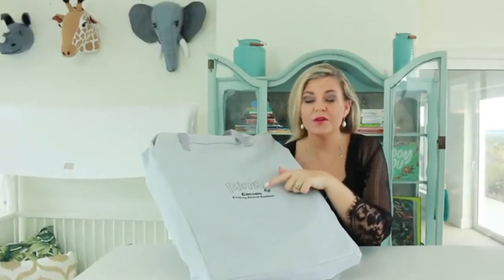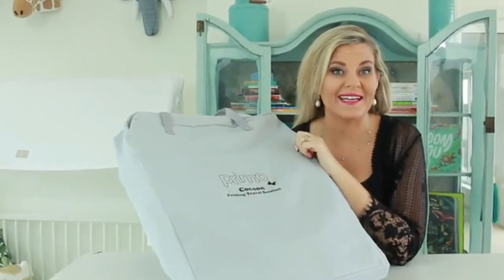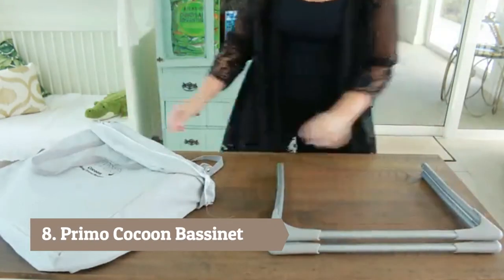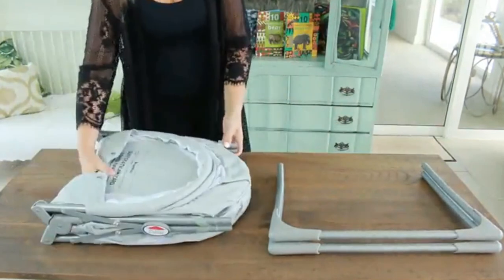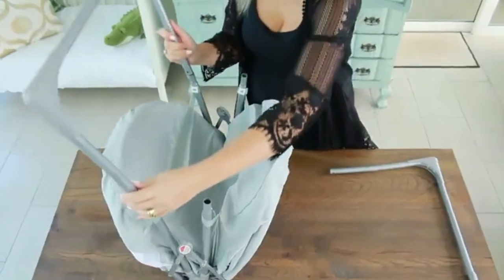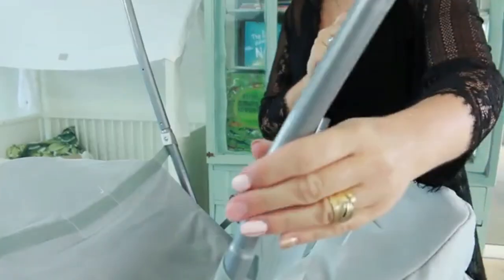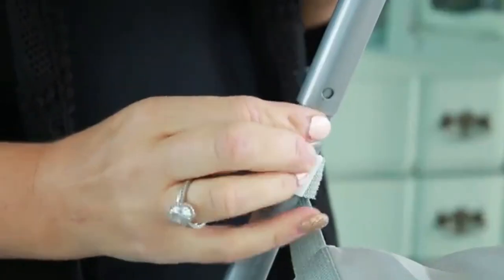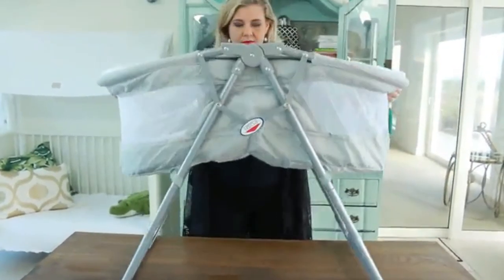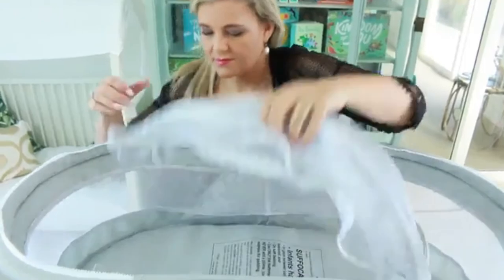Share with you the Primo Cocoon Folding Travel Bassinet. Some features of the Primo Cocoon that I really love are that it is suitable for indoor and outdoor use. It's a compact and lightweight folding design, set up and pack in seconds, in fact less than 2 minutes. Breathable mesh siding, and it comes with a handy carry bag.